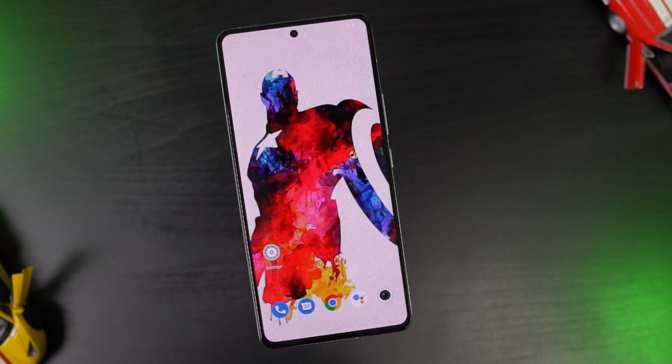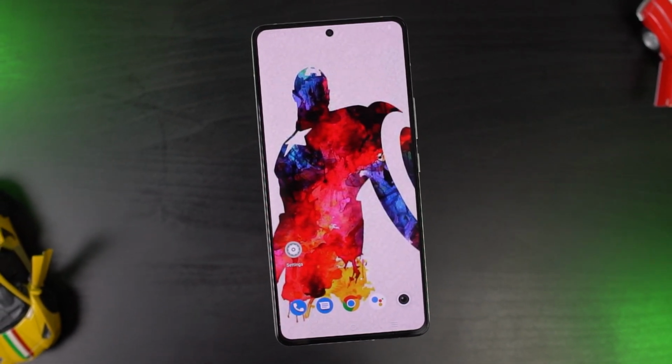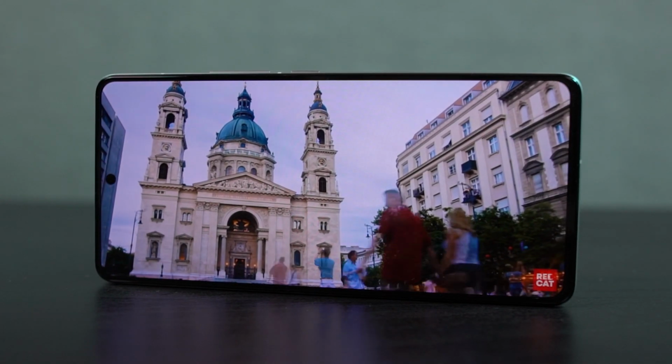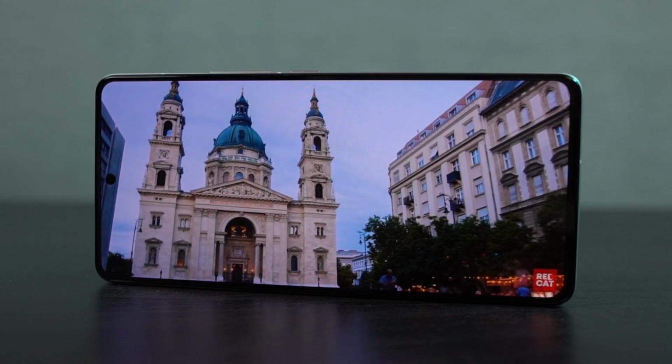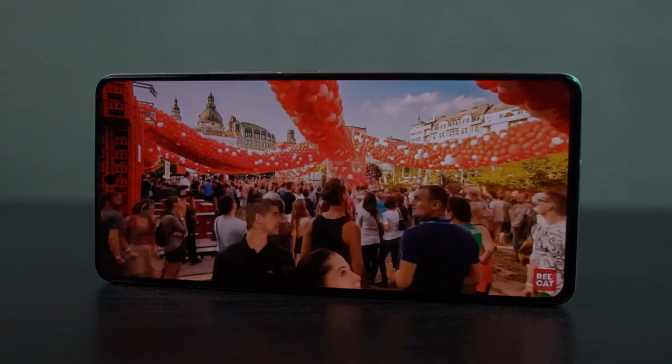Next best thing about this phone is definitely its display. This phone comes with the latest E6 AMOLED display with 2K resolution and also supports 144Hz of screen refresh rate. That's specifically for Genshin Impact. It's definitely one of the best displays in the market, and the display technology is also the latest. So that basically means better brightness and better power efficiency.